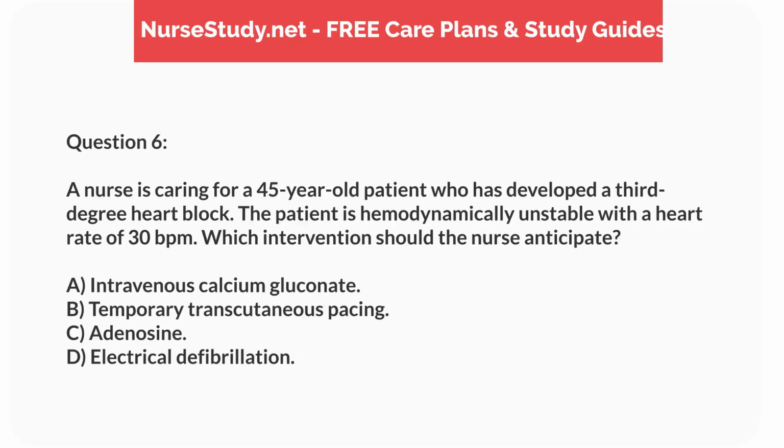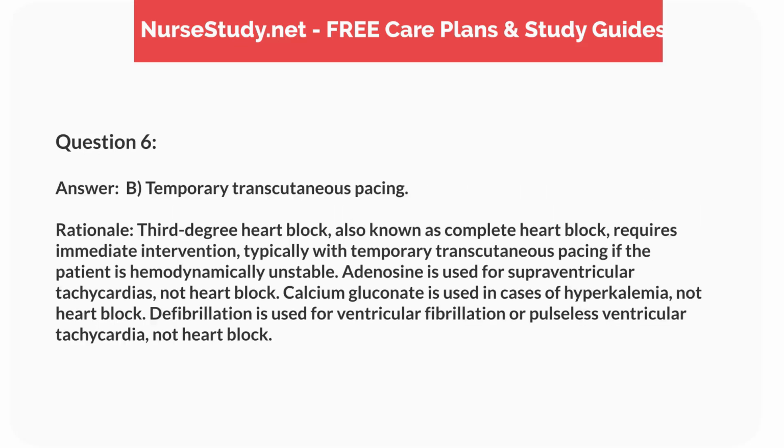Question 6. A nurse is caring for a 45-year-old patient who has developed a third-degree heart block. The patient is hemodynamically unstable, with a heart rate of 30. Which intervention should the nurse anticipate? A. Intravenous calcium gluconate. B. Temporary transcutaneous pacing. C. Adenosine. D. Electrical defibrillation. Answer: B.